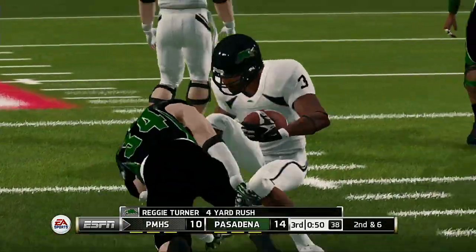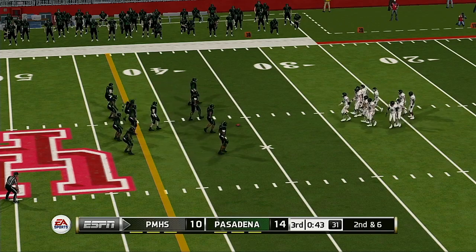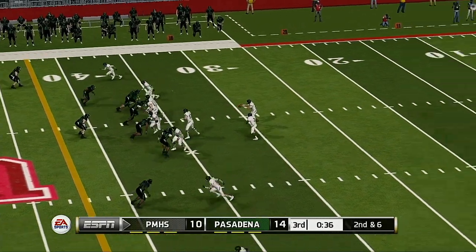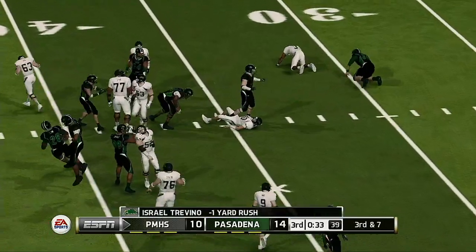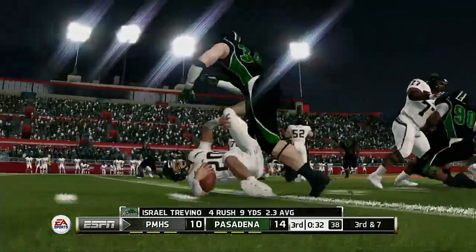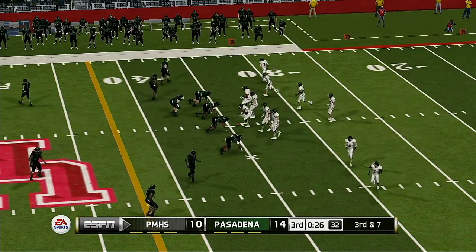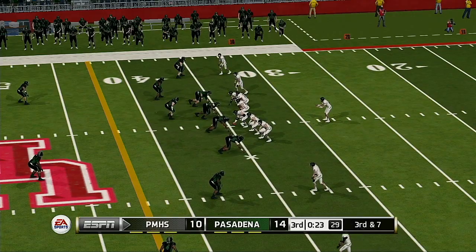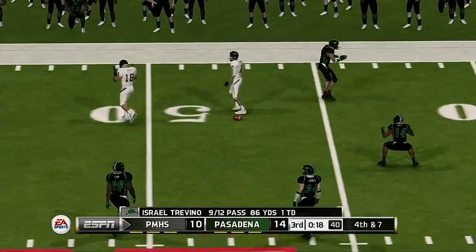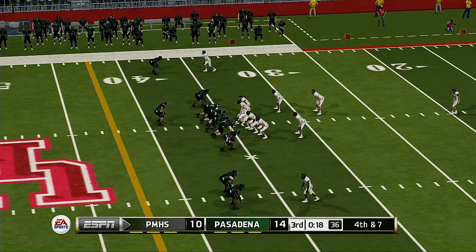Nice run there. Turner gains about 4 yards on the play. That makes it second and six. Second and six. Ball on the 36. He's tackled at the 34-yard line. Third down. Passes to the wide out, and he can't pull it in. And they're going to have to bring on the punt team. Great hold by the defense. They were expecting the pass play, and they defended it very well.